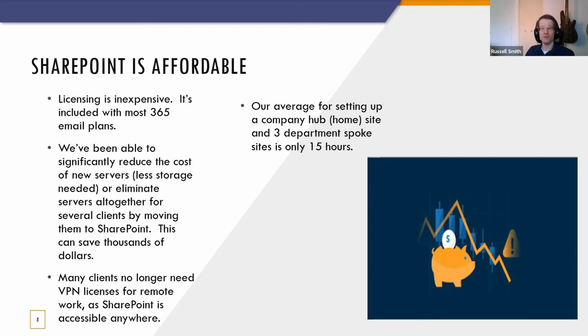And then setting it up is more simple and less time consuming than doing a server project. We can set up a company homepage, a hub, and 3 sites, typically in 15 hours on average, which is quite a bit less than configuring a server and all the policies and rules that one needs to implement to make it run securely.